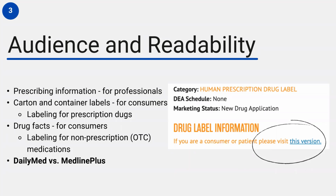You can see in the image here, for some products, there is a toggle button that allows you to choose between a professional or a consumer view. Although I've found that the information doesn't always change, but there may be circumstances where it does point out important differences. And I wanted to say just a little bit about making sure that you're pointing the right user to the right resource, particularly for consumers.